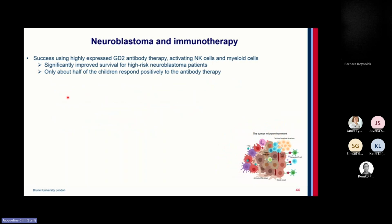In the clinics, the anti-GD2 antibody has been used for many years as immunotherapy, as the neuroblastoma cells highly express the antigen GD2. And this antibody treatment is activating the NK cells, natural killer cells, and the myeloid cells in order to improve the survival of the high-risk neuroblastoma patients. However, half of these patients don't respond to the therapy.